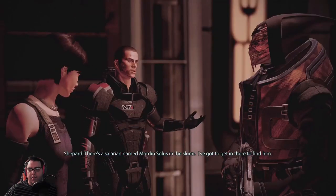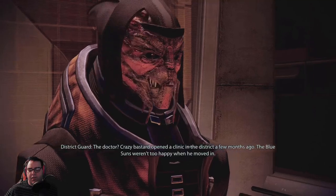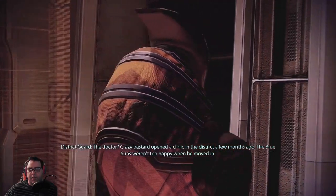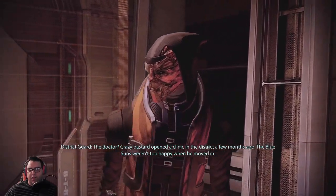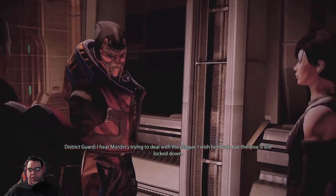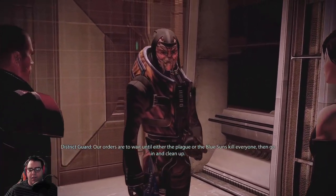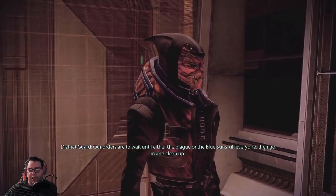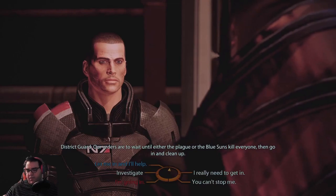There's a Salarian named Mordin Solus in the slums. I've got to get in there to find him. The doctor? Yeah, crazy bastard opened a clinic in the district a few months ago. The Blue Suns weren't too happy when he moved in. I hear Mordin's trying to deal with the plague. I wish him luck, but the area is still locked down. Our orders are to wait until either the plague or the Blue Suns kill everyone. Then go in and clean up.